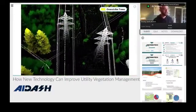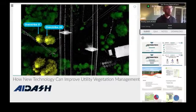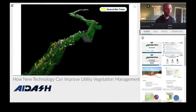Awesome. Looking at the time, it looks like some of our slides showed up a little bit weird too. It looks like they might be rendering a little bit oddly, but we're going to be talking about some other different emerging technologies that are enabling new data-driven vegetation management tactics.